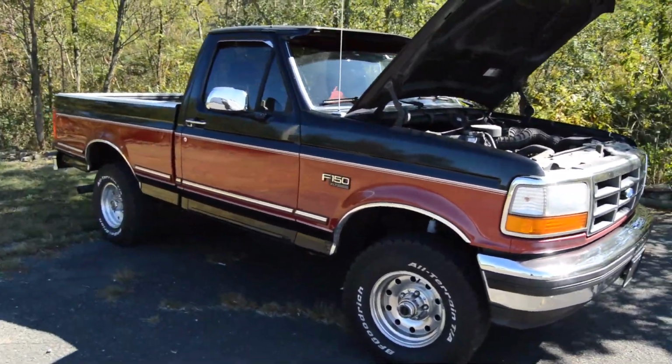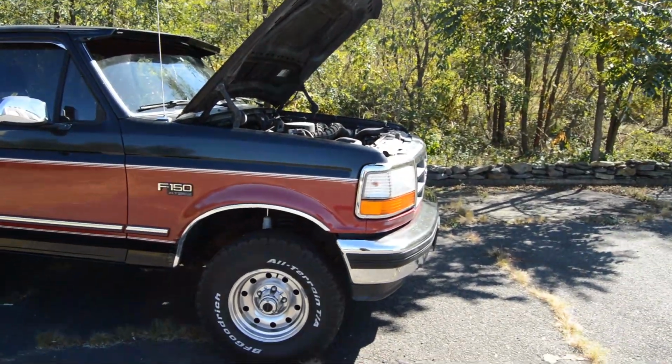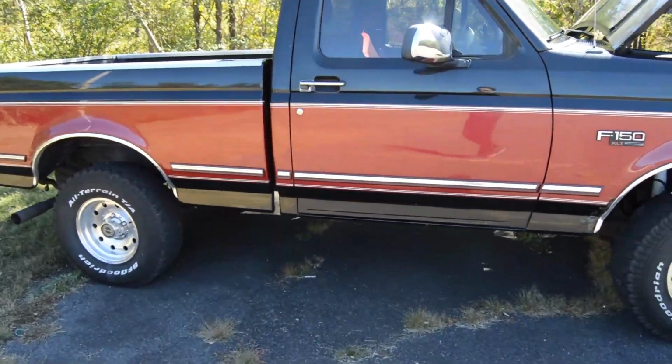This is my first truck. I've never owned a truck before, but I'm loving it so far. It's very comfortable, and it's just a good vehicle.